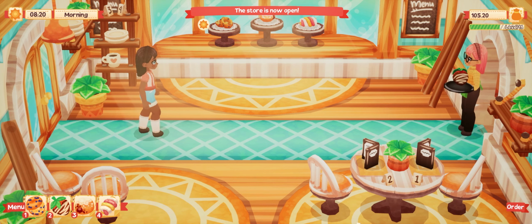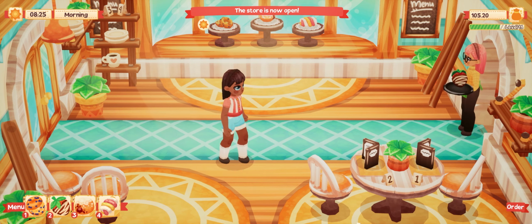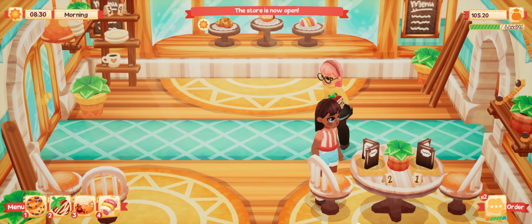Like, maybe... Oh, you know what? There could be a speedrun to get to one of the end goals. Like, maybe cat percent or cow percent. I have noticed that with different things.